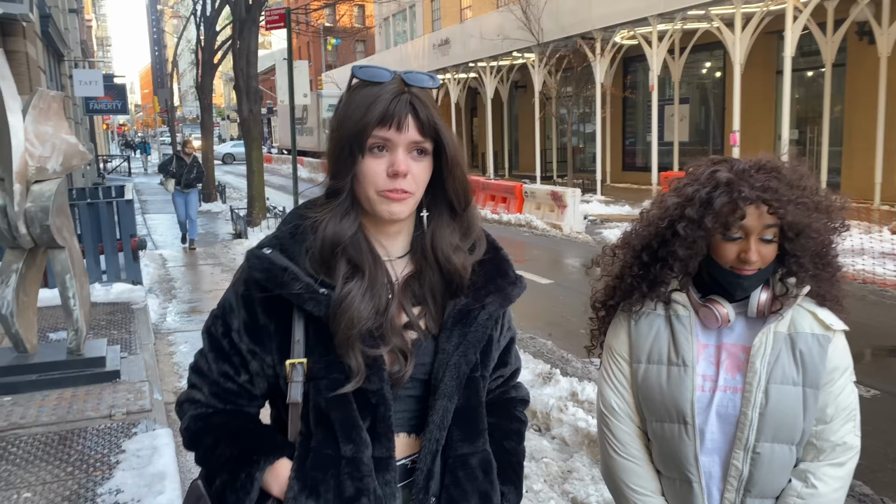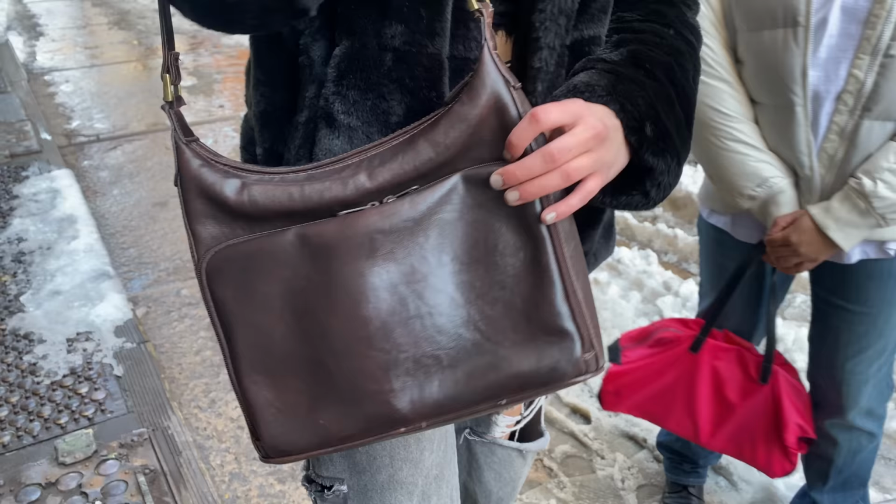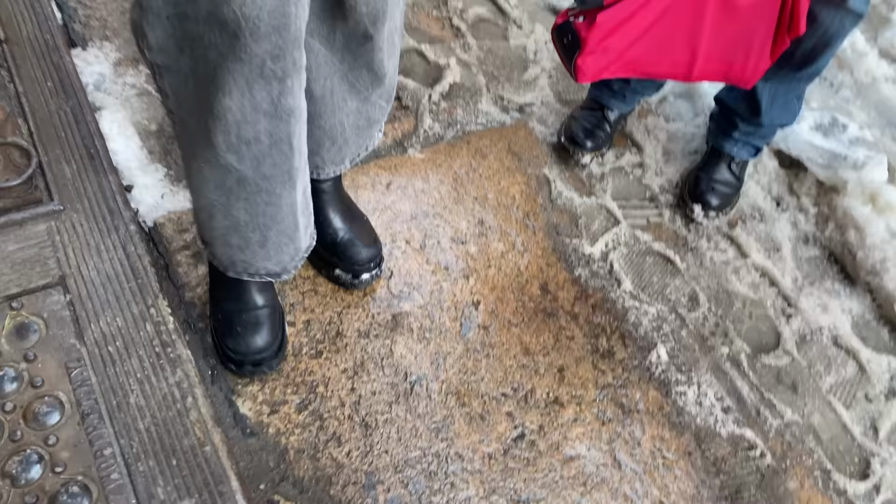Love a good deal. You have no idea. And your bag is so cool. Where is that from? I thrifted this. Actually, it was like $2 at my Goodwill up where I live. I love the chocolate brown color. It's gorgeous. Thank you.